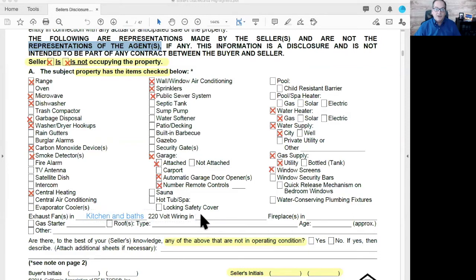Maybe there's 220 wiring. Where is the 220 wiring? Maybe it's in the garage. Maybe you don't know. If you don't know, don't put it. Okay. Fireplace. Where is the fireplace? Is it in the living room? Is it in the family room? Then we start clicking off things again. Remember, we can say, well, there's a gas starter.